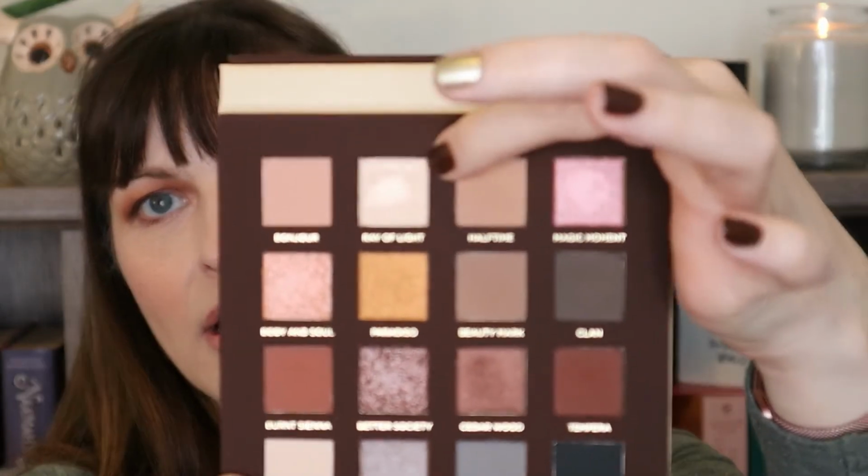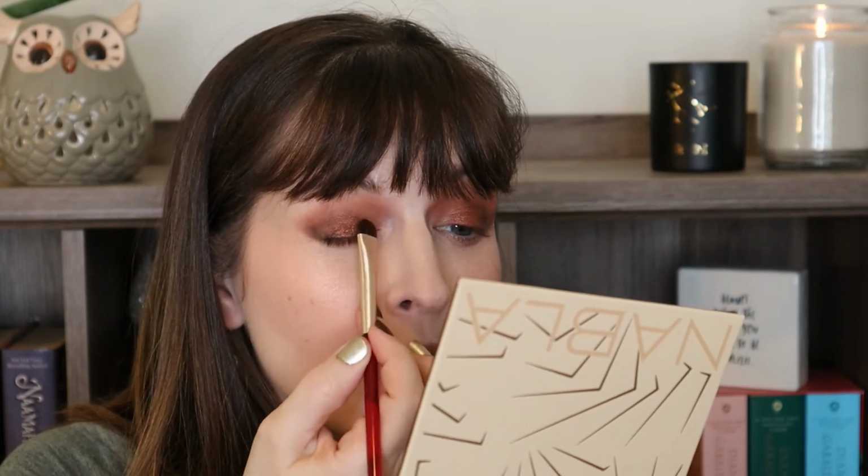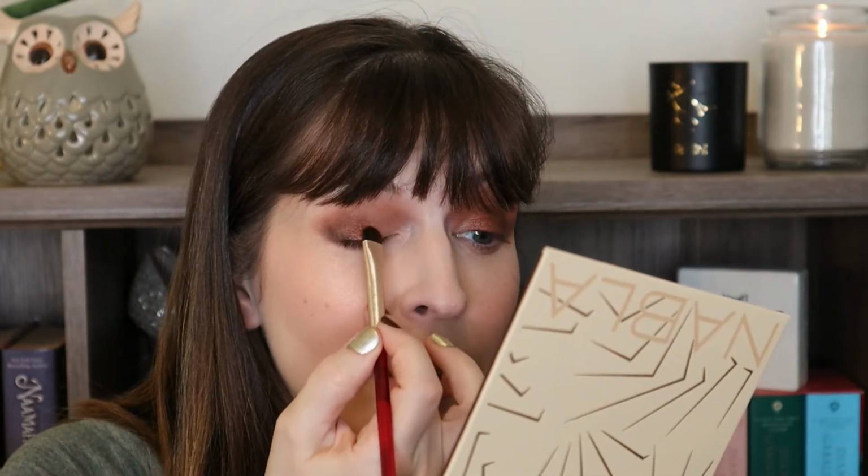All right, and then I'm going to take the really dense brush and I'm going to go into Ray of Light, which is this shade right here, and I'm going to put that all along the inner third. This is not my favorite brush. It's more like what I would use to apply concealer with if I was doing a cut crease. It has those very slick sort of bristles, and I don't like it for what I'm doing. So instead, I'm going to go ahead and just take my finger and use that.